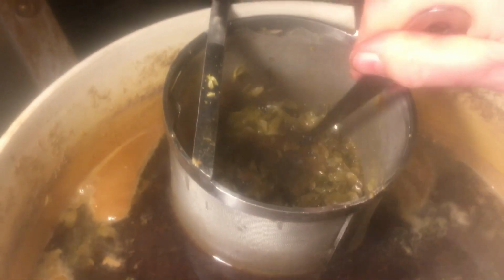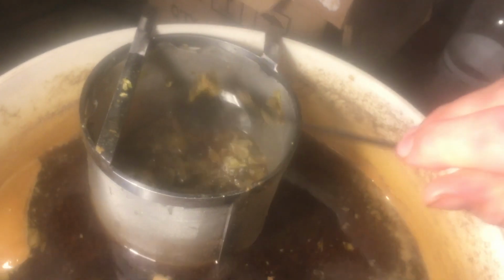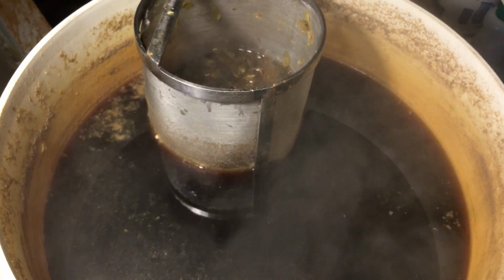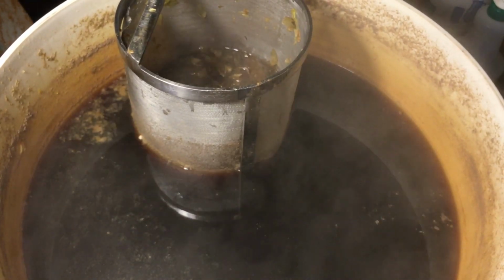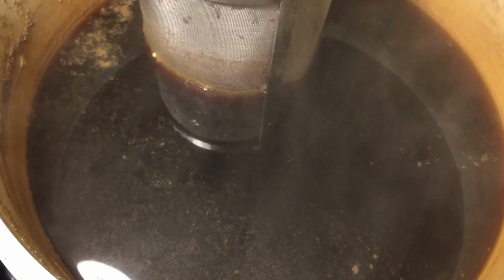So last minute of the boil, it'll be flame out, switch off very shortly. Put the final ones in. It's flame out, and we're going to whirlpool for 15-20 minutes. Transfer it into the cube.